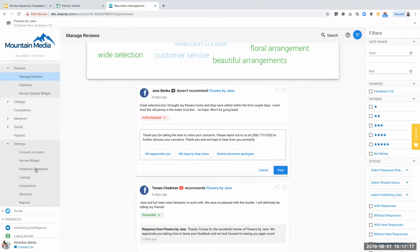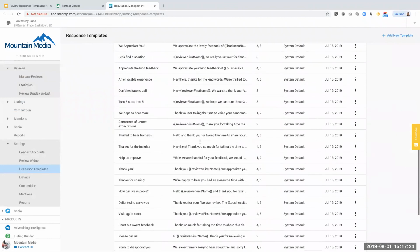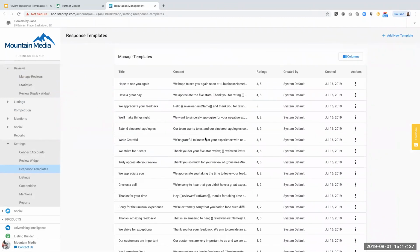And then I can show you as well how to create a new template. So in settings, response templates, here you can see all of the system defaults that have been preloaded for you. I did just want to add that if you have a specific business that's in the health category, you will see that you have a different set of templates. Health is a little bit different in that, for HIPAA compliancy, the templates are written in a little bit different way according to that specific industry.